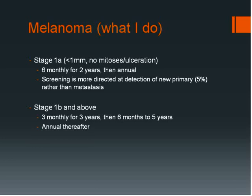Even with reassurance to the patient, people will still be extremely anxious, even if they have very low risk, and seeing them every year for a full skin check is probably not the worst idea. But for these stage 1B, so the melanoma less than 1 millimeter with mitoses, I think you need to watch these very closely. And the British guidelines would be 3 monthly for 3 years, and then twice a year to 5 years, and that's how I do it. So keep an eye out for mitoses in thin melanoma.